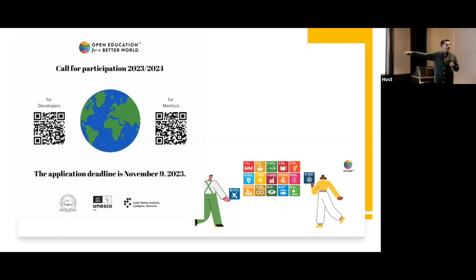As you can see, it's all based in the UNESCO Sustainable Development Goals. So each course specifically targets one of those, and not just education. We're talking about from script writing to chemistry to whatever, right?